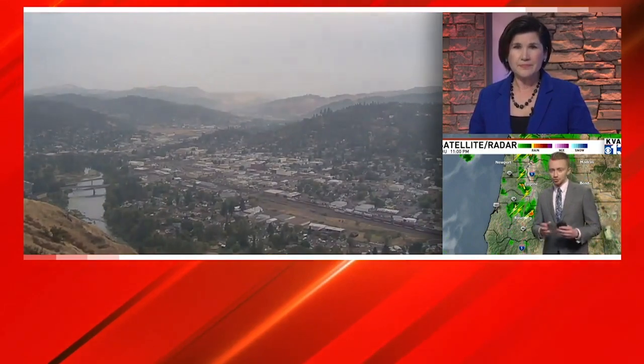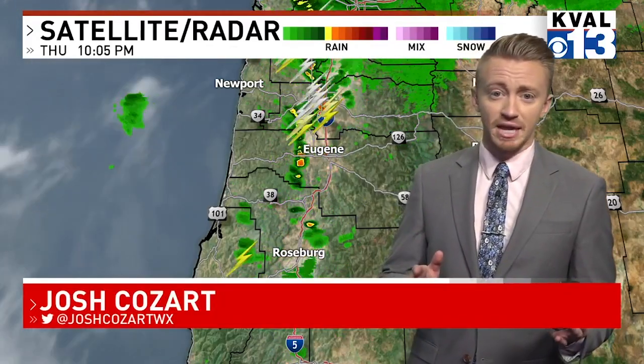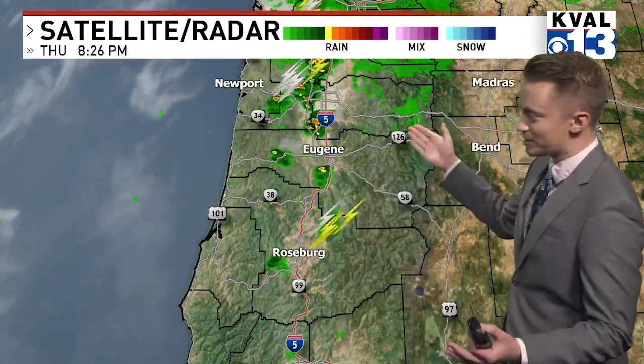as we continue to be buried under that thick smoke. And Sean, this has really been an electric storm from the beginning when it started to fire up right around 6 o'clock or so. And even at this hour, the lightning still wide through the valley locations as it tracks its way from the south to the north.